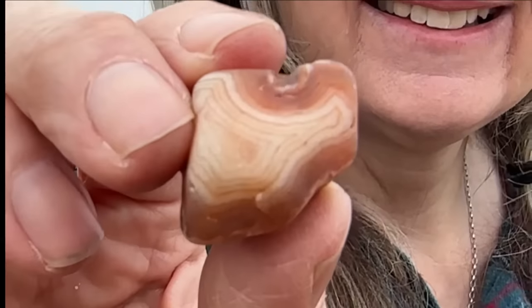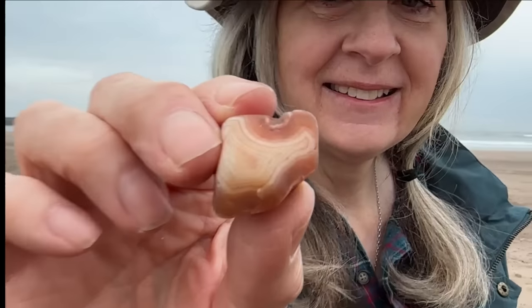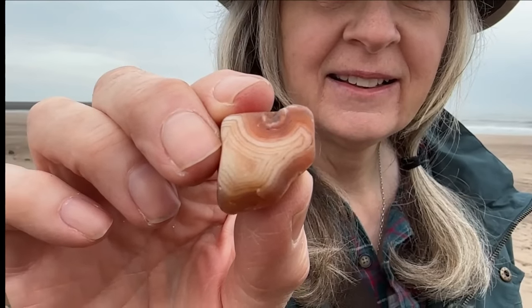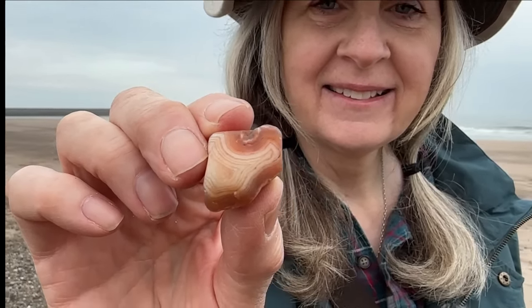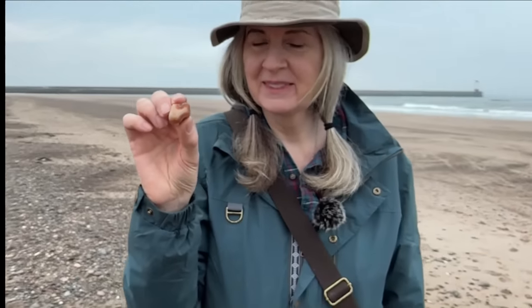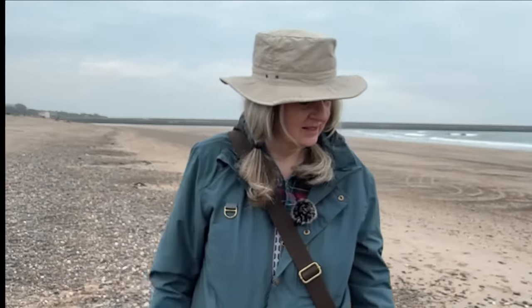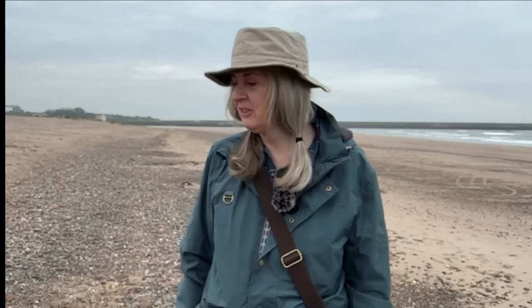Zoom in. Oh my goodness, it's not coming up very clearly. Wow, look at that. Look at those bands. Isn't this just amazing? I was just saying, I'm finding just so much down here. It's amazing. I can't believe it, really. It's crazy. Let's get some more.